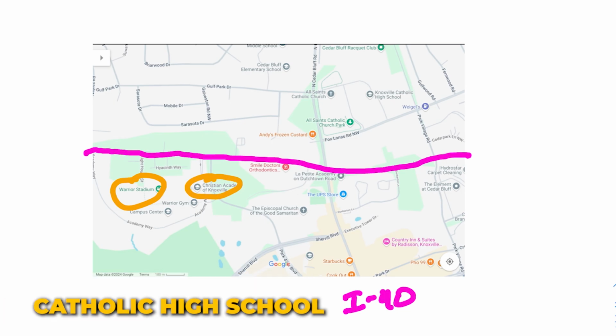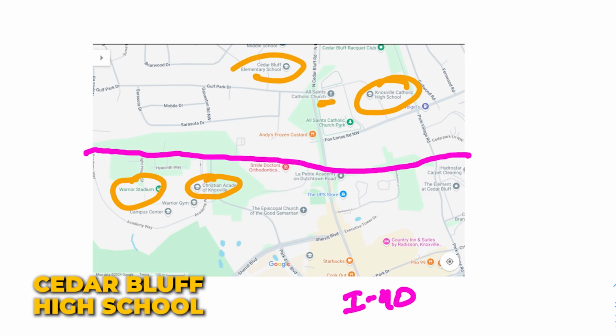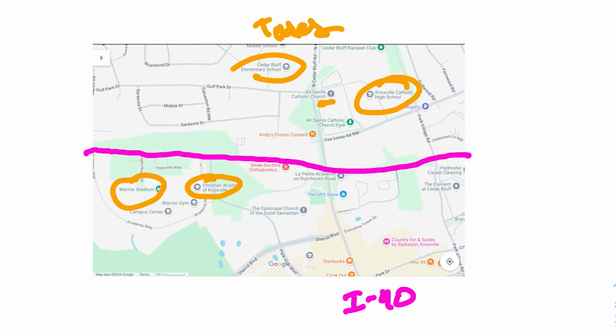You have Catholic is, where's Fox Lotus? Catholic is here. You've got All Saints here. You've got Cedar Bluff. You've got middle school. And then up here you have Tate's. It's off the map, but you know what I'm saying. Tate's is up here. So I always think that's where all of the big name, not all, but there, I mean, Webb is like the private school. And then CAK, pretty large. So Webb, in terms of enrollment, these are certainly the largest, and Cedar Bluff is a Knox County school.